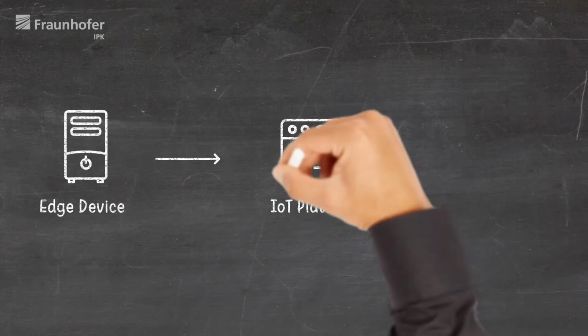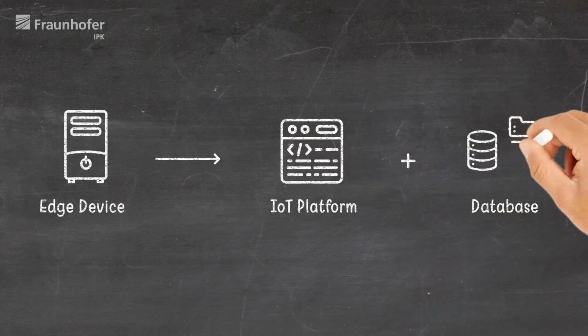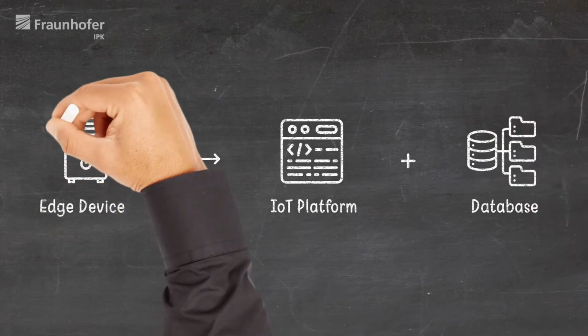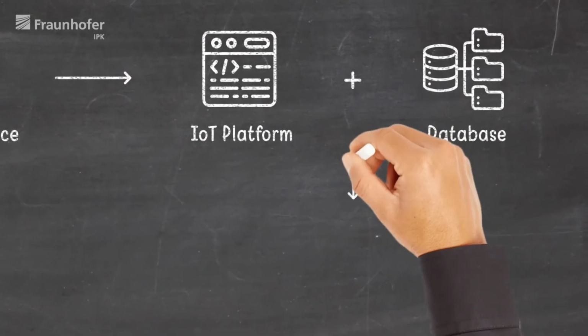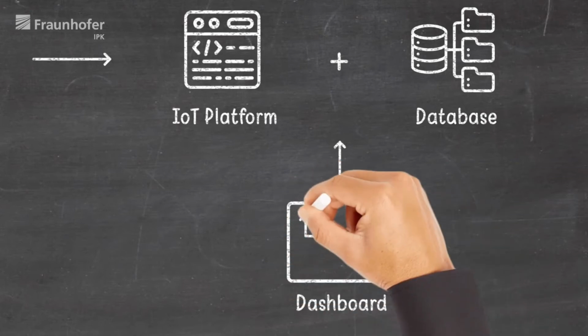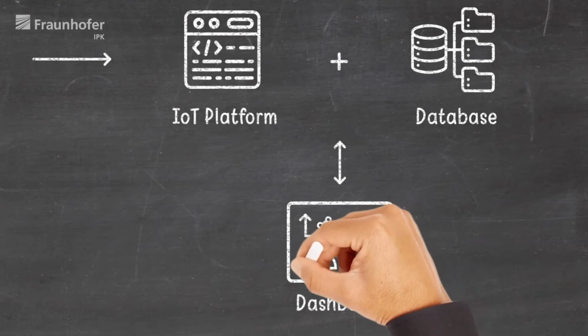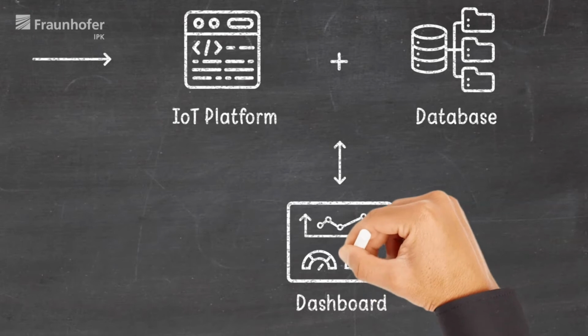The platform stores all data in a database to build up an extensive machine history. Over a certain period of time, an integrated AI will learn to predict upcoming machine failure. Additionally, the IoT platform archives and visualizes this data for condition monitoring applications. Dashboards may be used by shop floor supervisors to constantly monitor the state of all machines in operation.